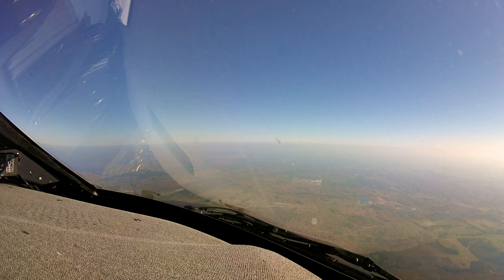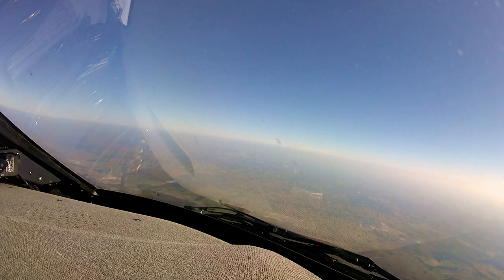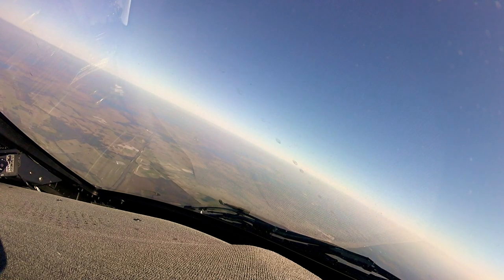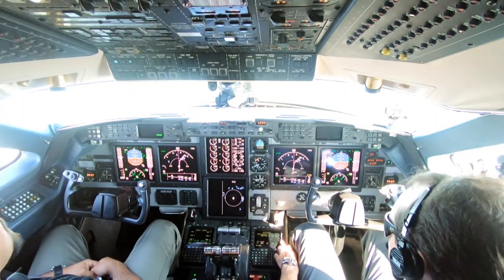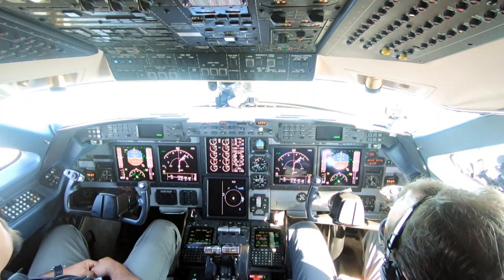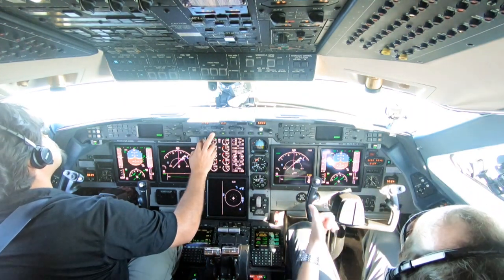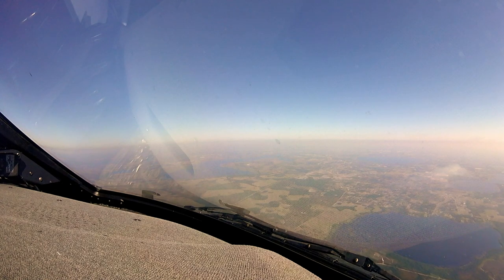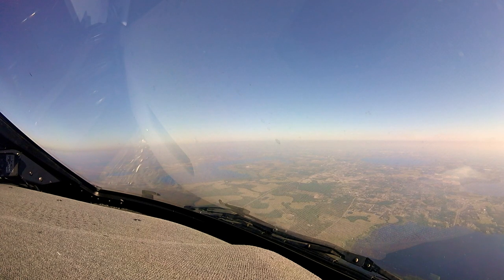Presidential 69, fly heading 320 and descend to maintain 6,000. Heading 320 down to 6,000, Presidential 69. Presidential 69, airport is at 1 o'clock, 20 miles. Got it, airport in sight, Presidential 69. Presidential 69, join the final on this heading, cleared for the visual approach, runway 36 left. Join final on this heading, cleared for the visual 36 left, Presidential 69. Thank you. All right, down we go.